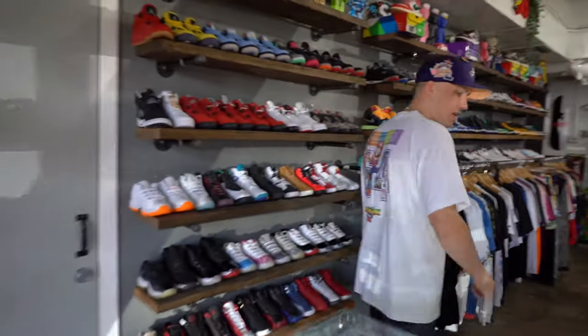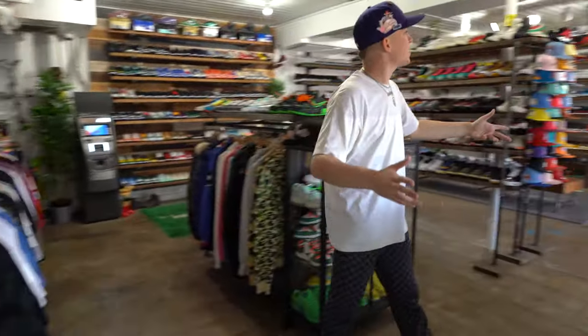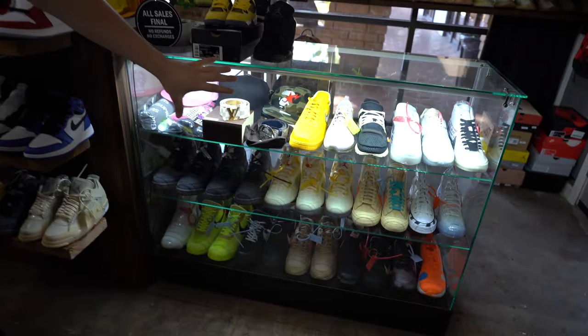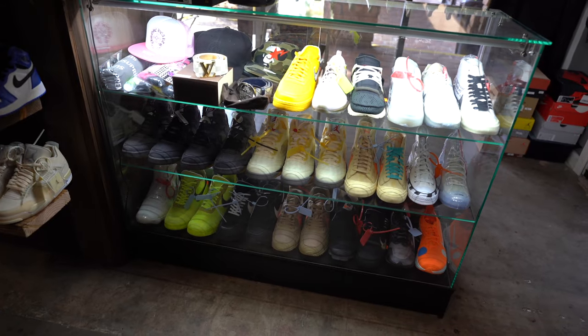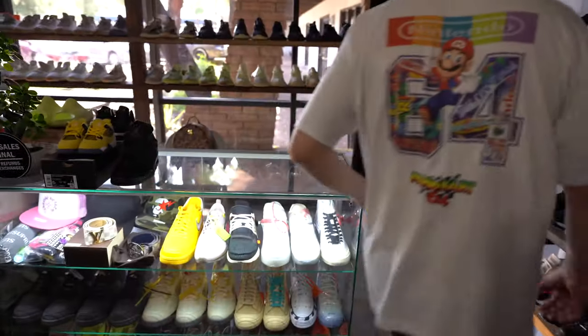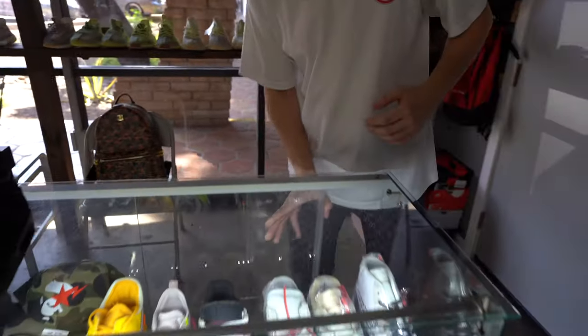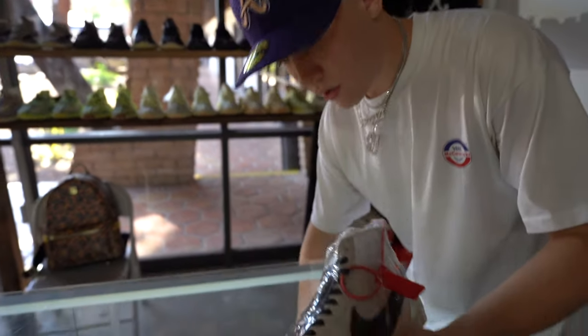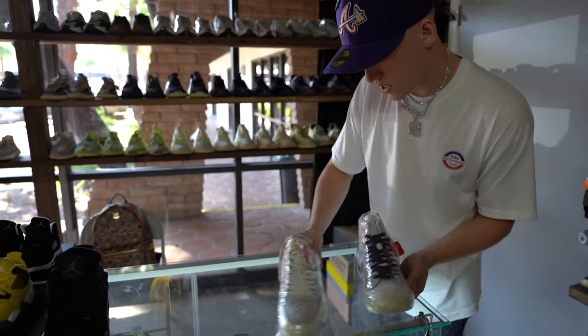When we come around this side, we got our cases. That's about the last thing we've got to show you guys for shoes in here. This is our Off-White case, so we keep a lot of the Off-Whites in here. We got a good selection of Off-Whites. They definitely don't come in like they used to, because Virgil doesn't release a whole lot of them anymore like back in the day. But we got some good ones, like OG Blazers, the 90s.